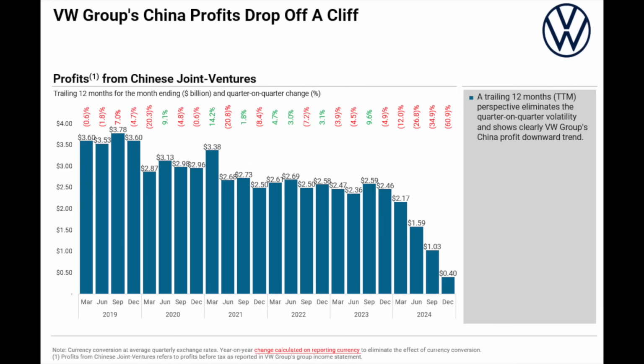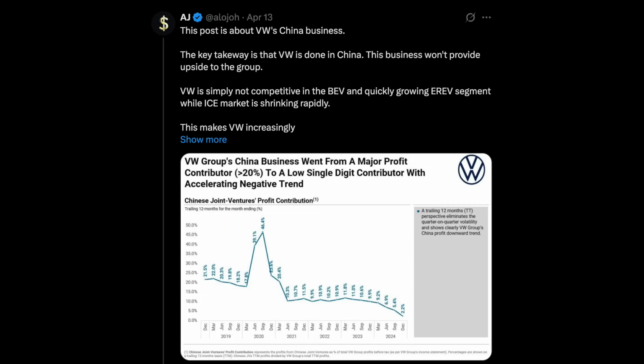2024 was a disaster year for Volkswagen in China. Now that is literally falling off a cliff. I mean, look at it. And as he also wrote, the key takeaway is that Volkswagen is done in China. This business won't provide upside to the group.